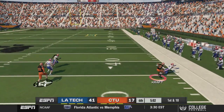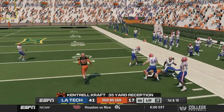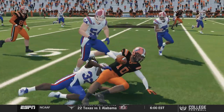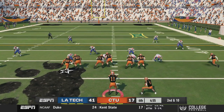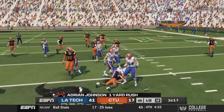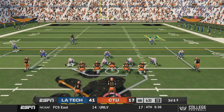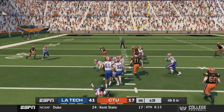5 minutes to go. Here's a throw to the right side. Kentrell Kraft with a move down the right sideline. We definitely need to get the ball to Kentrell Kraft some more. I mean, this guy is crafty with the ball. No pun intended, but he is a very elusive receiver any way possible. Here's Adrian Johnson handoff, a guy that I want to get the ball as well. Need to figure a way to get him the ball. Maybe we're going to add some plays to the playbook, some fake jet sweeps, some halfback swings, things like that.